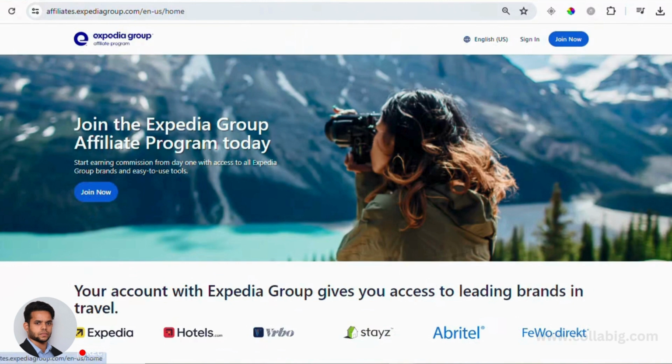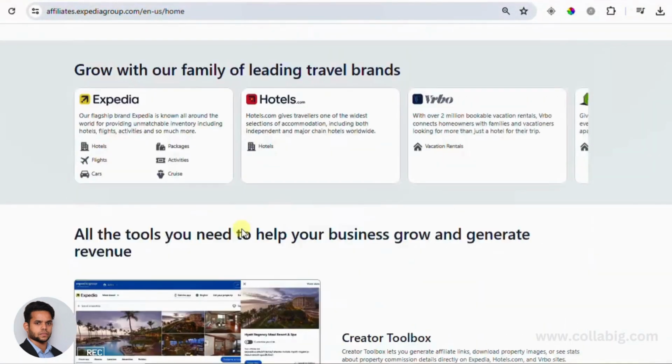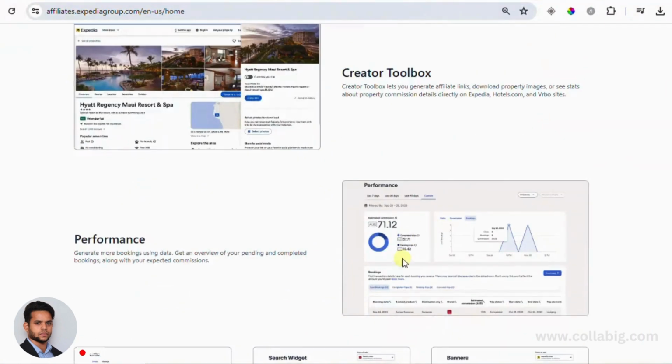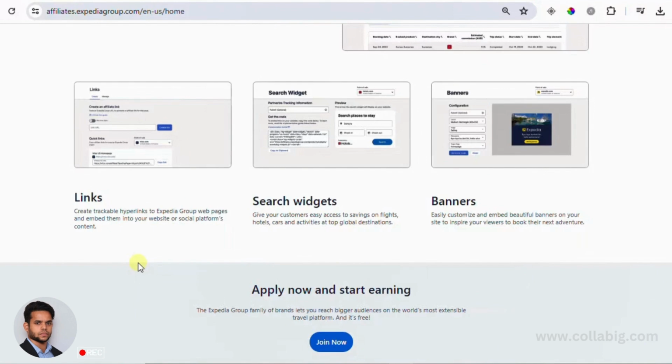Just click on the join now button and fill in your basic information like email, first name, last name and password. So once you are in, you get access to a suite of tools including analytics, widgets and banners, all for free. Now let's talk about keywords.